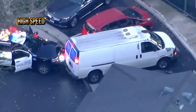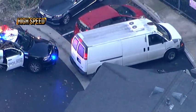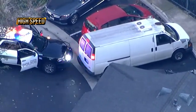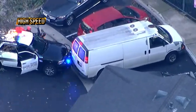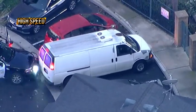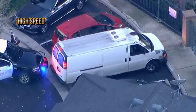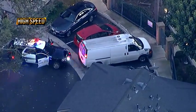Look at this! Ramming into the front of that black and white. That is Fullerton Police, now trying to block him in as he puts it in reverse. He's going up and down, he has nowhere to go here. He's really trying to ram that car out of his way as he is now stuck in that parking spot. There's really nowhere for him to go.